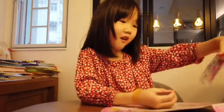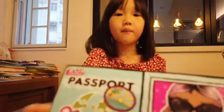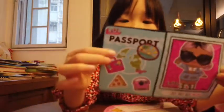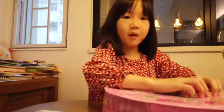Oh, passport. Oh, I love this. This is what I wanted. Ah, passport. A passport photo of her. This is who it is and her passport. That's so cool. Yeah, now she can travel the world and follow now the numbers. Let's follow the numbers. Let's open this box first.